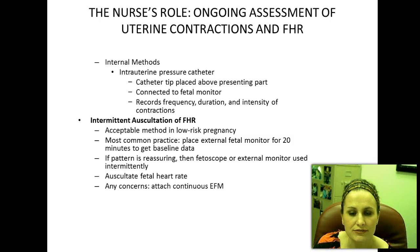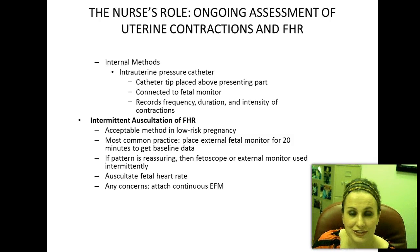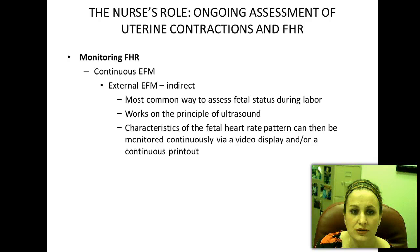Intermittent auscultation of fetal heart rate. We don't really practice this at BSA or Northwest. It's an acceptable method for low-risk pregnancy, but oftentimes if a woman's coming in, we're going to put her on the fetal monitoring system, and we're going to keep her on that. However, for these women and for some birthing centers, they'll do that intermittent. They'll let her get off the machine, as long as the baby's doing fine, it's having a reassuring pattern. Then they'll let her wander and walk around and just check her intermittently.